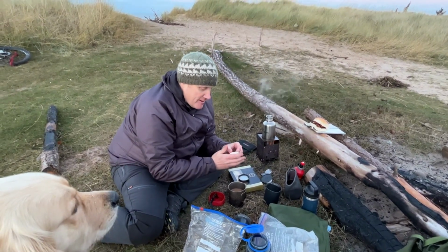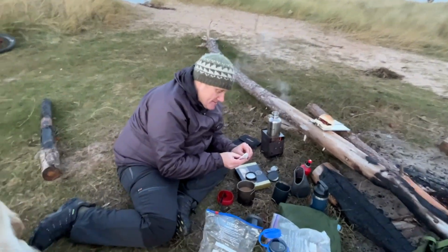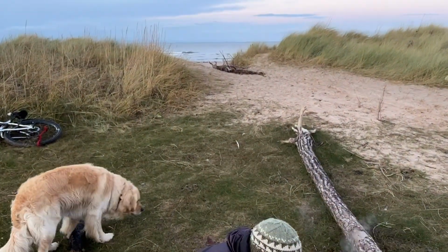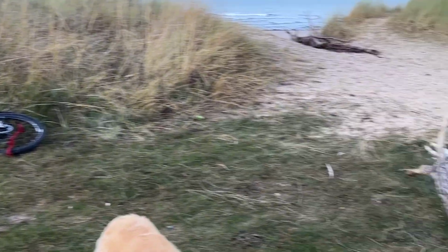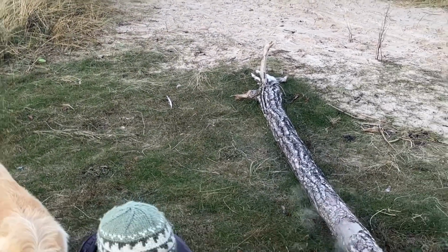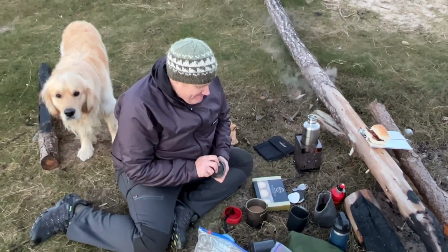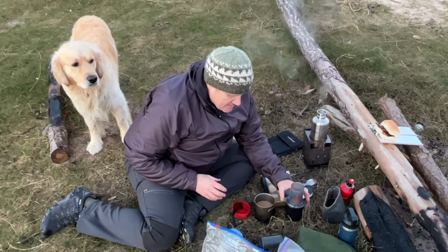So I'll make my coffee, and when we've done that, we'll take the video and video a little bit more of the beach. And then, as you can probably see, Martin's got his bike, where I've got my feet, so I'll be walking back. And it'll probably be dark by the time I get back home. But hey, doesn't matter, does it? So time to make mine.